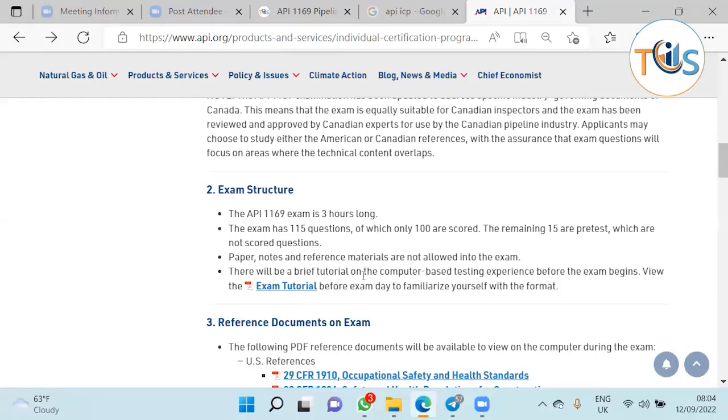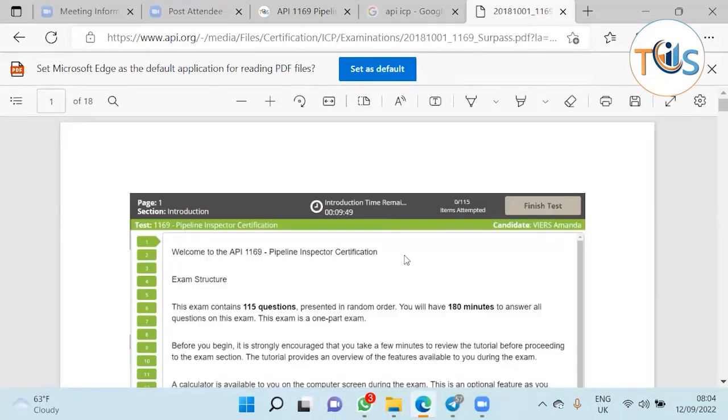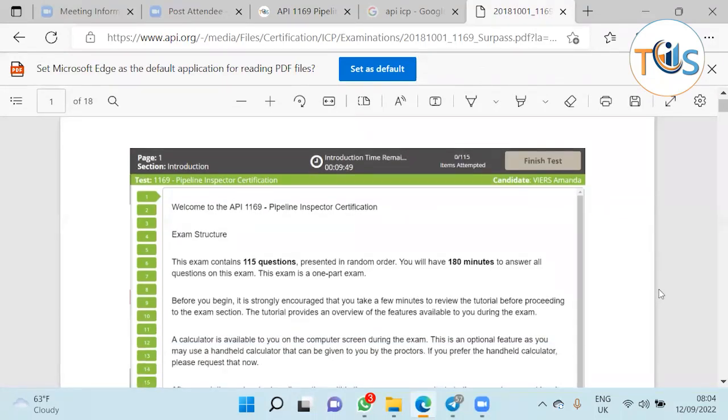There is no negative marking, so answer all the questions, and then at the end, click the review button and see that you have answered them. There's a tutorial that 10 minutes is allocated to, excluding your 180 minutes, or you can end it earlier. And this tutorial tells you how the icons work. For example, your name would come here. This is how the actual exam happens. Your remaining time comes here, and the number of questions you have attempted would be coming on the top here.